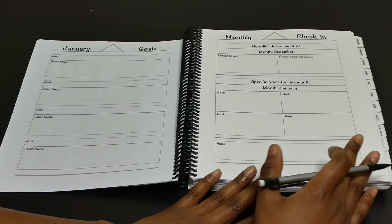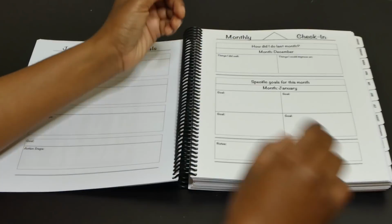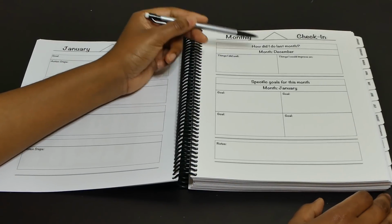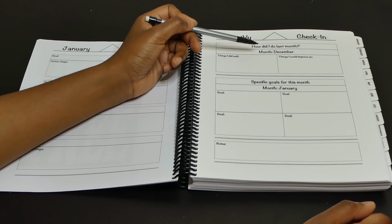Now over here, we have the monthly check-in. So you're going to first go through and talk about how you did last month. So because this is for January, then we're going to talk about how we did in the month of December.